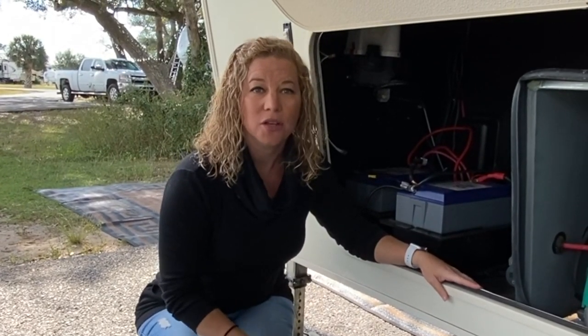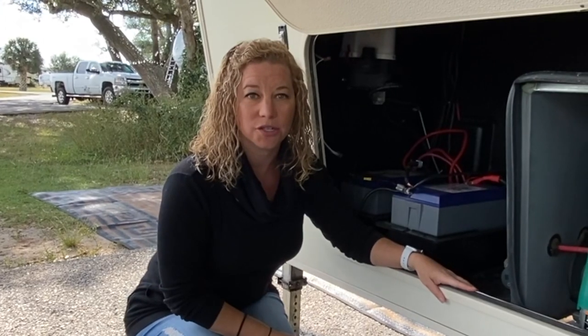Okay, so when people talk about solar, they're really looking for ways to power their rig when they're off grid. And all that really is your batteries. So how do you keep your batteries charged? Well, these are our 2 lithium Battle Born batteries.